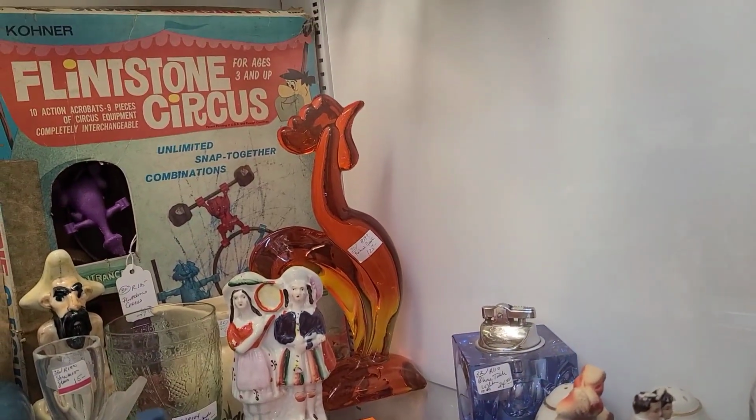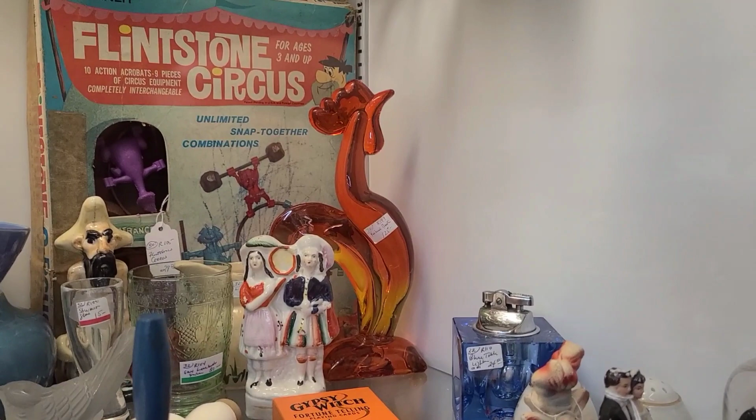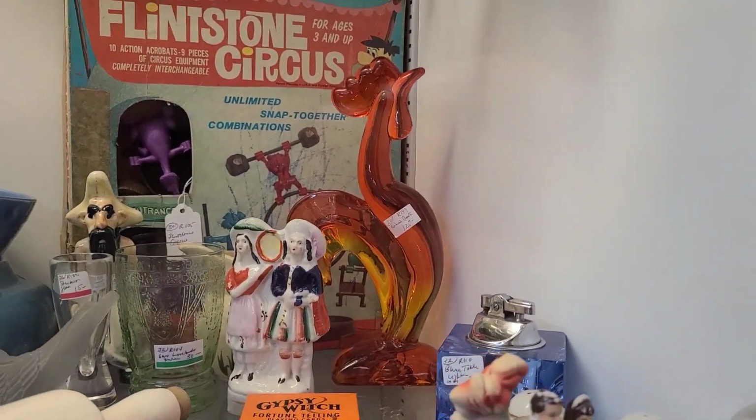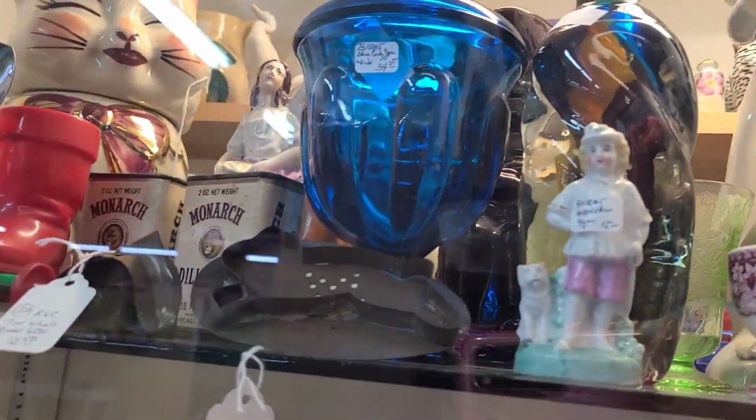Here we have a Viking rooster in Amberina as well. I can't tell what that says on it. I think it said $125 on it. I'm not sure the going rate for it, but I believe that is a little bit expensive.